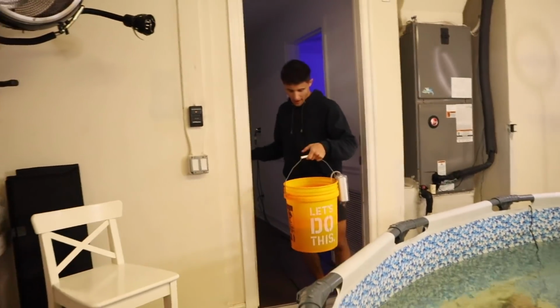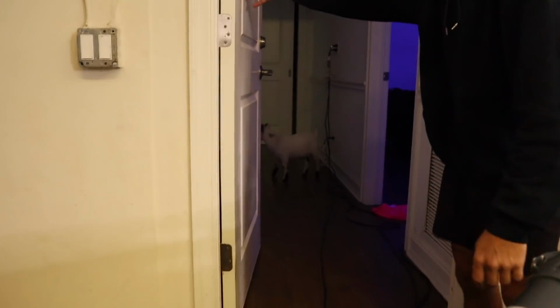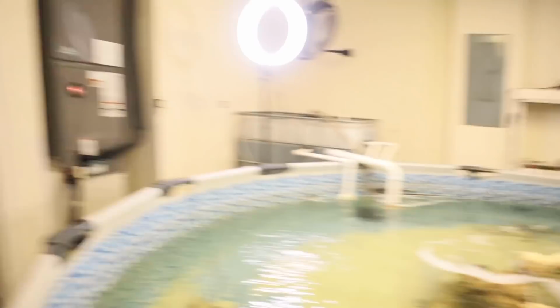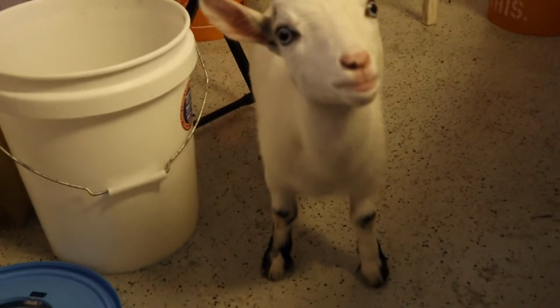We're back home. We got our bait right here. We got our big old mullet in the bucket here. Little baby, we also got a little baby goat. Come on. Okay, there he goes, little baby. Let me grab him. This is little baby. Little baby Nigerian dwarf goat. And he just hangs out with us like a dog would.